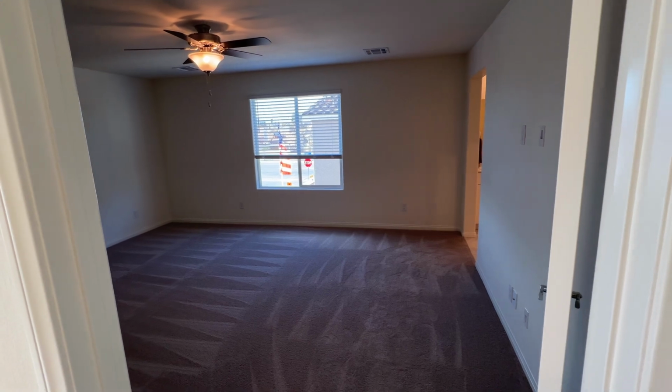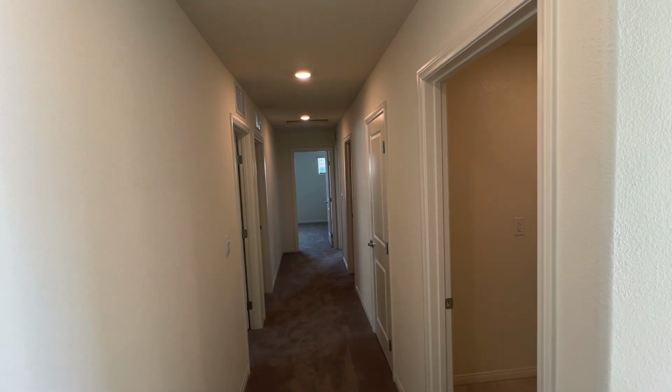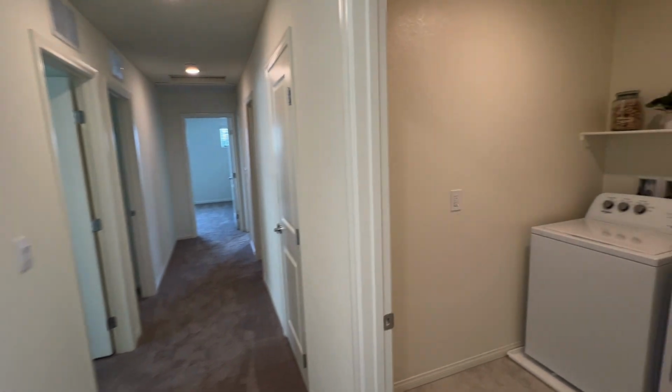So here's your primary. And then you got the bedrooms over here. That one right there, straight ahead, guys. That's a bonus room, and I cannot wait to show you guys that. It's my favorite part of this house.